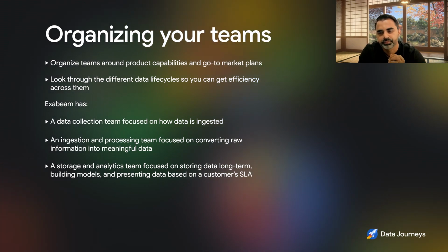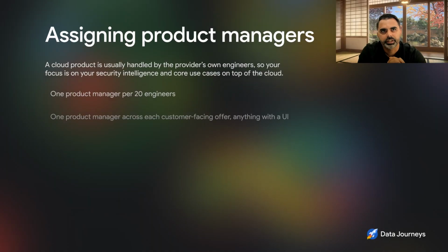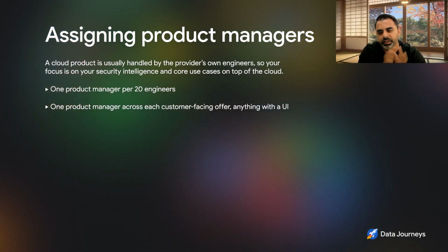So you start with the use case, and then you have a team aligned to that. I'm assuming you have a product manager and an engineering team, and a product manager writes a product requirement document, just like any software company would do. Do you have advice on ideal ratios, or does it depend on the complexity of the product? Like how many PMs should you have to how many engineers? Yeah, I think in general, you need a product manager for around 20 engineers. But again, it depends on the complexity of your product.